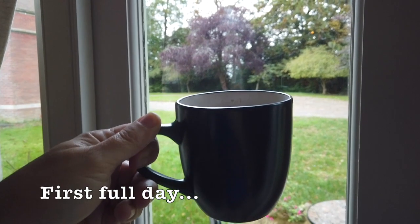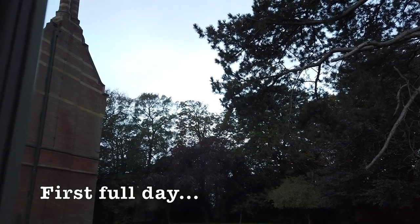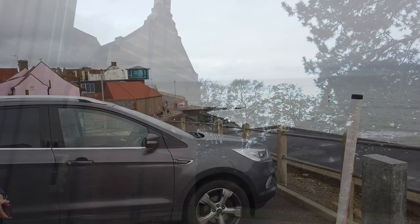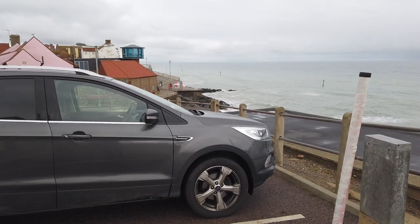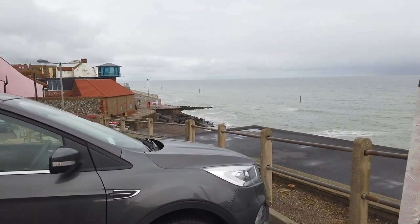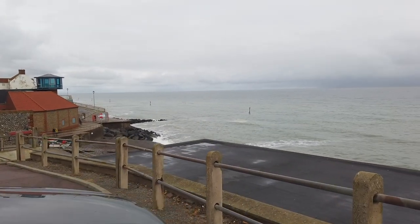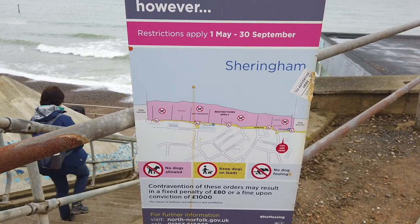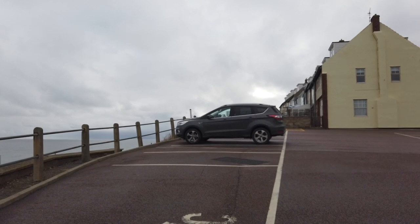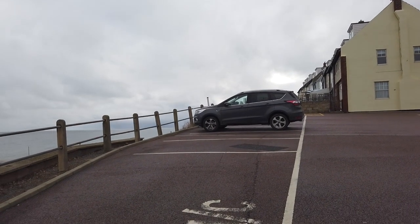Good morning from Norfolk. Looks as if we've got a bit of blue sky. It's a good sign for this morning. Good morning from Sheringham in Norfolk. Got a little map of Sheringham as well. Park the car up. It's a Saturday morning.